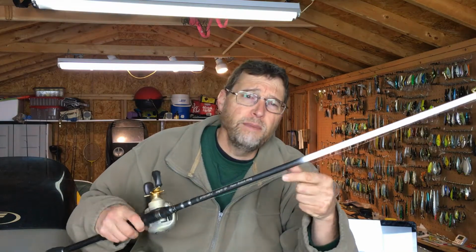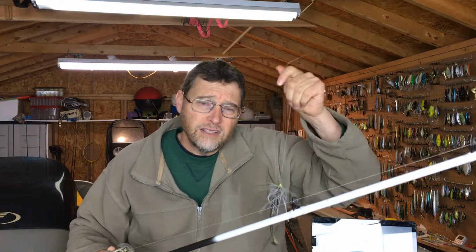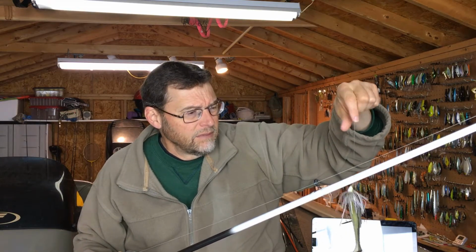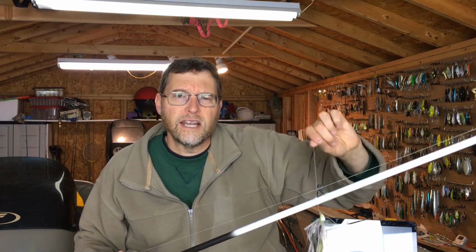It's a 7-foot medium heavy, and it has just the right action to throw these jigs a long way. I can throw this thing a country mile. It's 3/8 of an ounce, I believe, and I could really wing it out there. And it just has the right taper to it to get a good hook set on the fish.